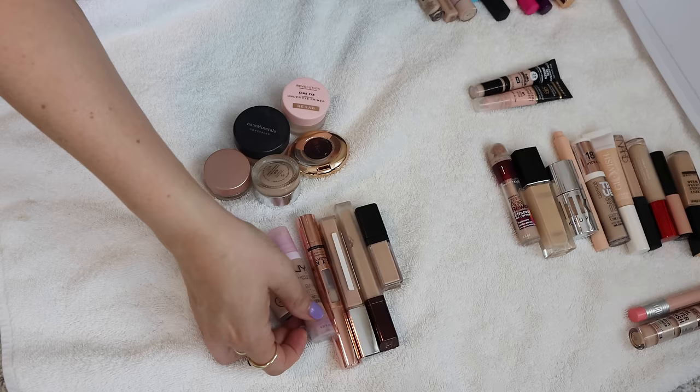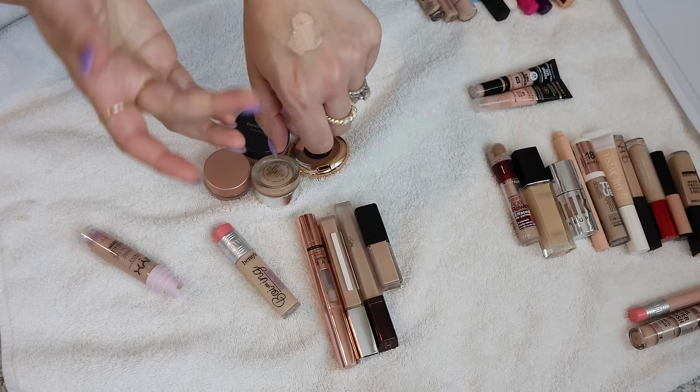Which is pretty awesome. I also really like the NYX Bear With Me Concealer Serum. It's kind of different than the others where you actually squirt it out with a pump. It reminds me of the MAC concealers that used to come like this. Do they still have those? It's just a good concealer.